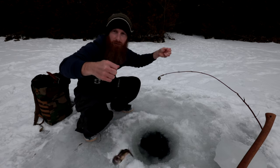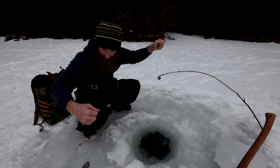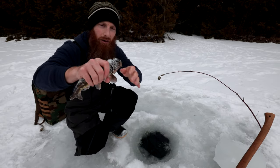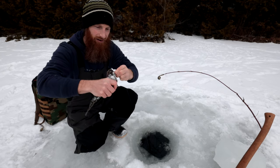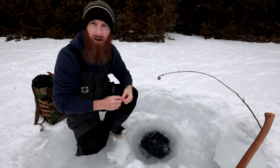We got a fish. Oh, there we go. Another chub. This is the freaking chub hole. I might have to move. It's getting ridiculous. They're huge chubs though, but they're so freaking bony. I don't want to eat a chub if I don't have to.